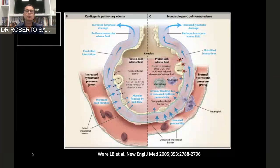As you all know, pulmonary edema, by definition, is an accumulation of fluid at the beginning in the interstitial space, and then, in severe cases, into the alveolar lumen. The major determinant for the increase in the formation of edema is an increased hydrostatic pressure.